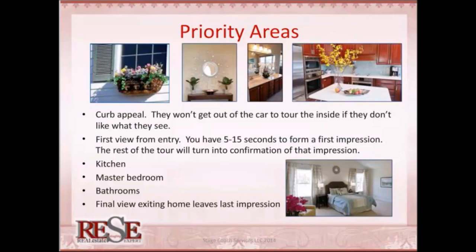Then kitchens, bathrooms, and master bedrooms are your next priorities. Don't overlook the final view as you leave the house, because that's going to leave a lasting impression. And I liken this to the example of a stay in a fine hotel. Chocolates on the pillow, the bed's turned down, the comforter is so comfortable, and the lovely plush bathrobe they left. It's been a delightful experience. And you go to check out, and they've made an error in your bill, and the clerk is not resolving it to your satisfaction, and it leaves a little sour taste in your mouth as you leave, and it wipes out a lot of that glowing feeling you had.